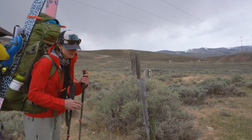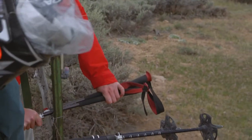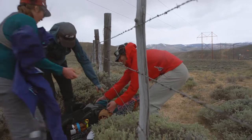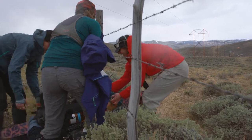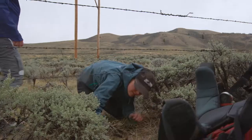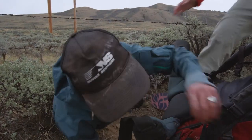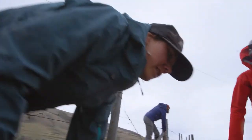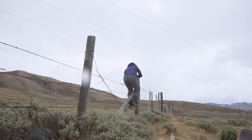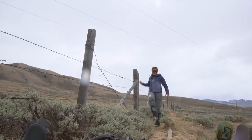Well, we're just gonna have to pass our packs over. That would feel good. Oh, shit. Oh, hold up. There we go. I'm gonna go this way. Oh, look at that. Am I twerking? Is this twerking? Woo! Oh, Sam. Yowza!